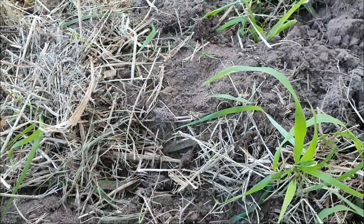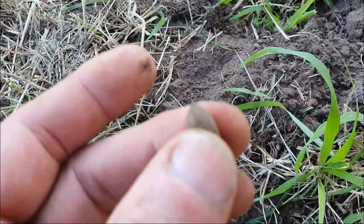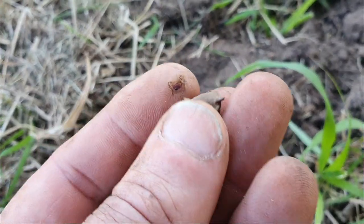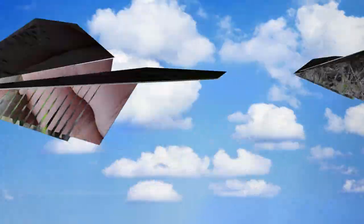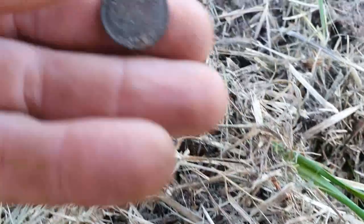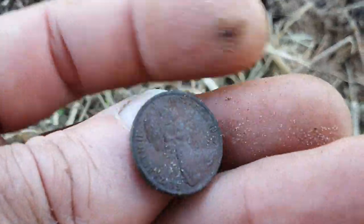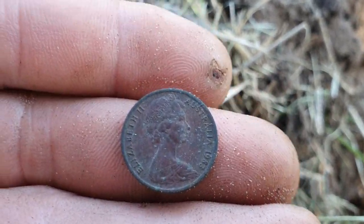I'll see if there's any more, because you can reuse these. Even if the holes are blocked up, you just get a little fine drill, and just drill straight through the end, clear the passage, and there you go, you can reuse them. And just slightly to the left of where those 3 bean sinkers were, there's another 1-cent coin, literally 10 centimeters to the left of where those sinkers were.